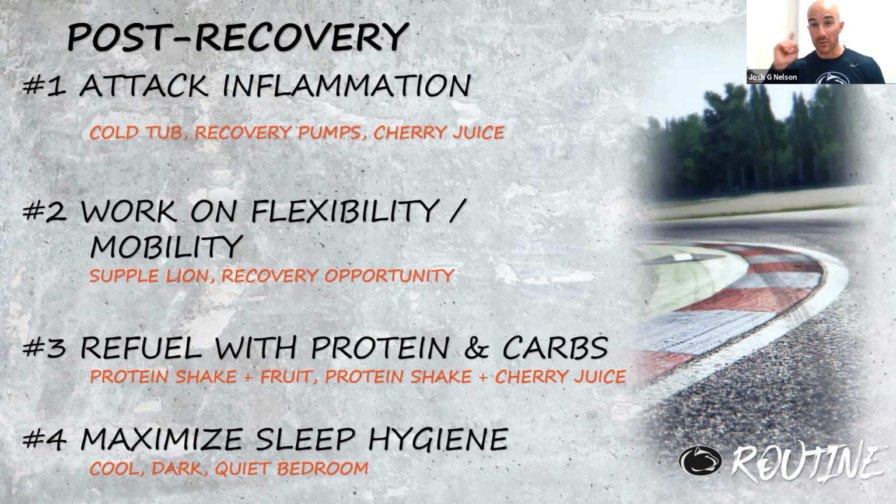4 areas. Focus on inflammation. Let's get rid of it by a couple different ways. 2, great opportunity to work on flexibility, mobility. 3, refuel with protein and carbohydrates. There's a lot of different options for that. And 4, make sure we double down on our sleep hygiene. And that's just basically what my room looks like.